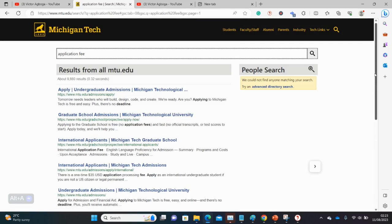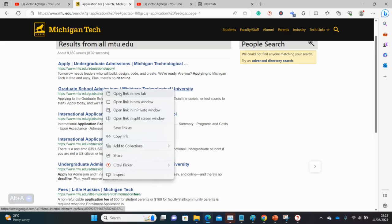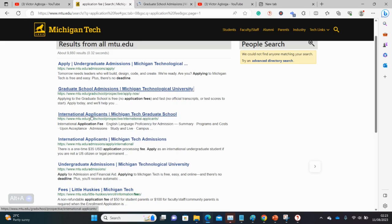So good, it took me to this page. And remember, this is for masters and PhD, so graduate. The first suggestion is for undergraduate. We do not need that. This one is for graduate. Yes, we need it, and we'll open that tab. This is for international students, graduate. Yes, we need that as well. So we'll go through those pages one after the other. This one, yes, and the other one.